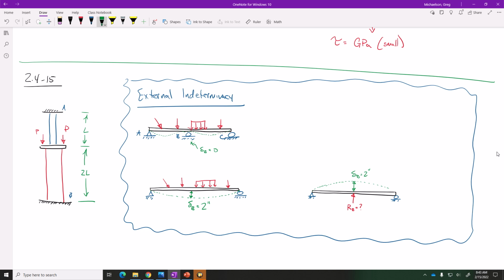So, the way that we handle external indeterminacies is we choose a redundant, and we do 2 analyses. One with all the original loads with that redundant gone, and another with none of the loads but that redundant. And we figure out what this reaction needs to be such that its deformation equals that, so that when we superimpose them, we get this. Now, before we talk about this particular problem, does that make sense? Does that concept make sense? Anybody have any questions about that? Because that's kind of important.